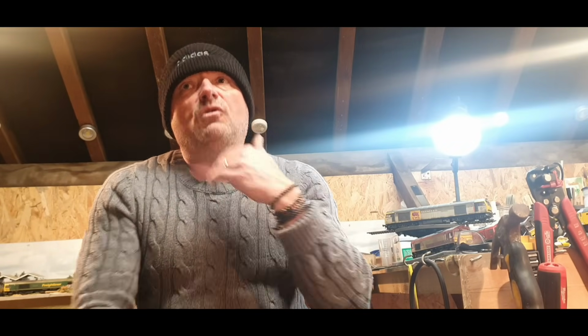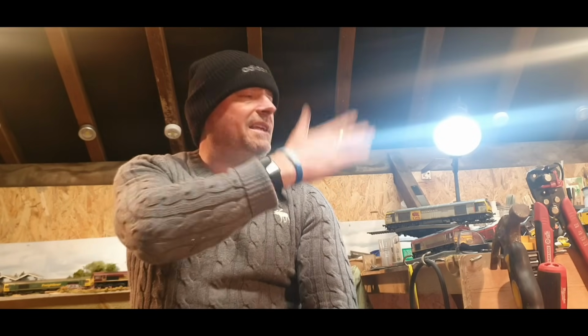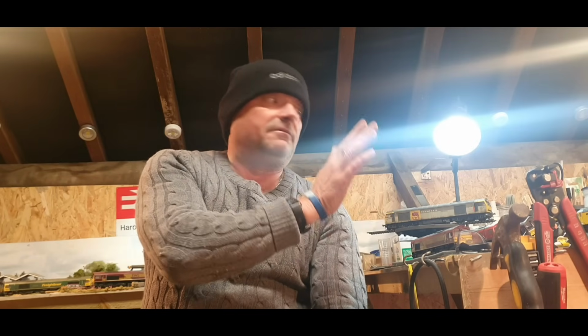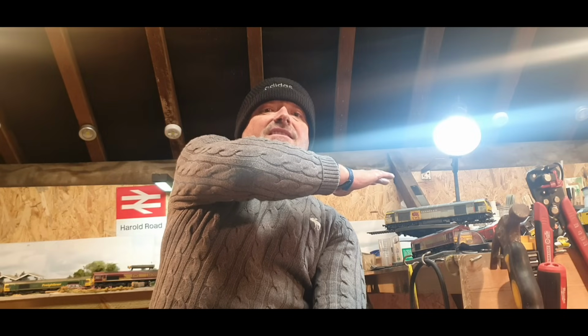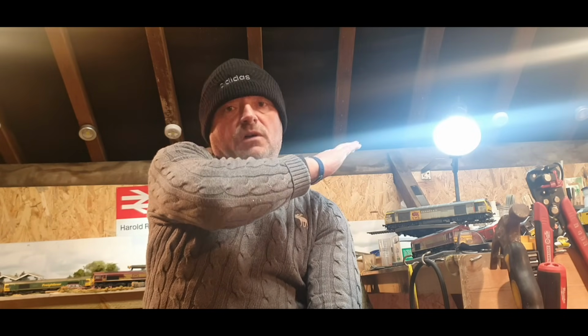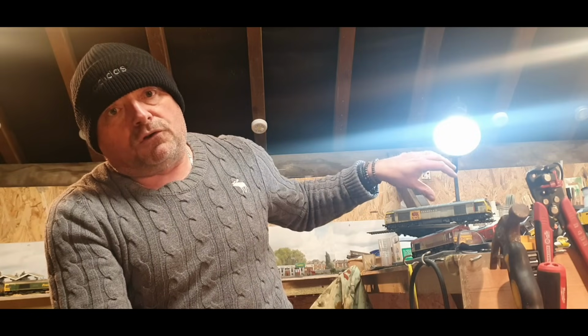So moving forward, there is still lots to do. The layout is about 70% complete. I've got a lot more to do in the fiddle yard behind you. I've got a lot more point detailing to do. Models being repaired, models being weathered. So projects like the 60, I can't do them anymore. That's too much for me. It's a bit too brutal for me to be doing a month on one model.